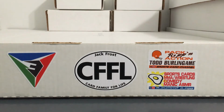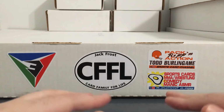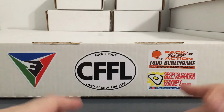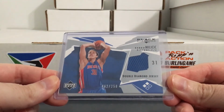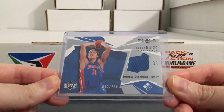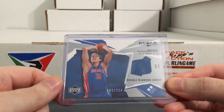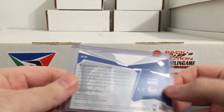Next is the Detroit Pistons, and I actually had some better Detroit Pistons hits than what I'm going to show, but again, when I do these videos, I'm kind of trying to show cards that I otherwise wouldn't show in other videos, so I went with one of the biggest draft busts ever, Darko Milicic rookie jersey. Got picked number 2 overall the same year that LeBron went number 1 and Carmelo went number 3.